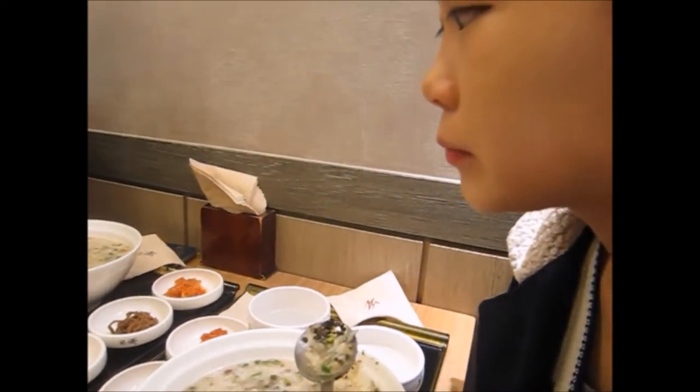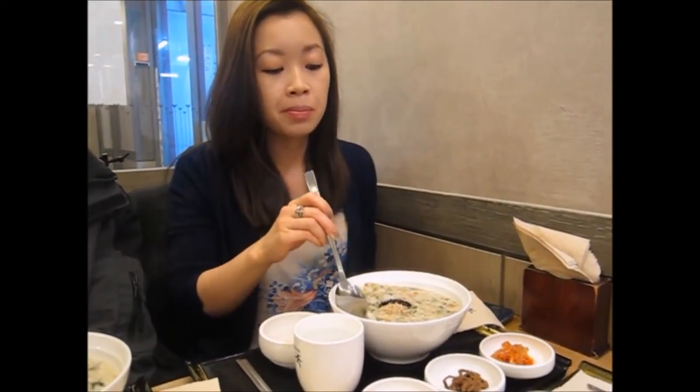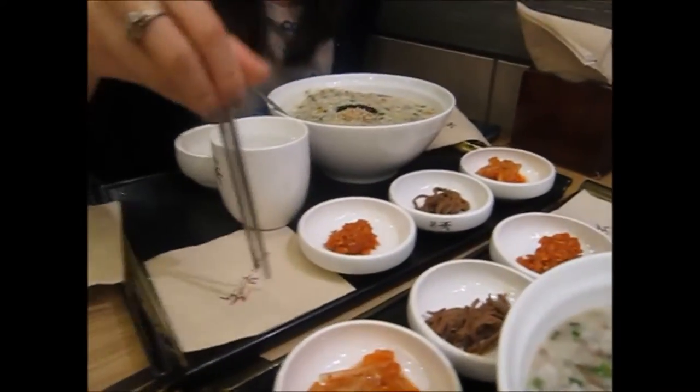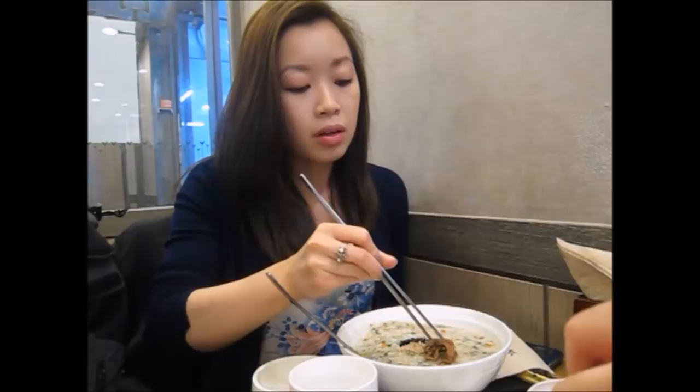Oh, it's really stodgy. I like it. Do you like it? I think there's flavours there, but it's quite stodgy. You can actually taste the rice particles. Let me try the sides. Chopsticks are so heavy. I think this is the beef. That is delicious. Is it really nice?